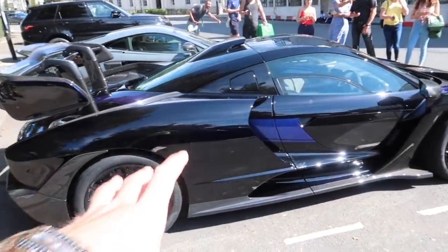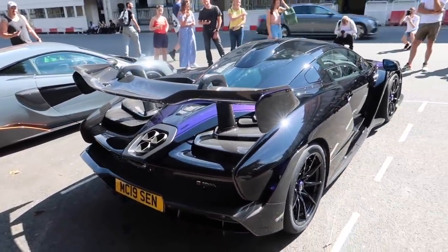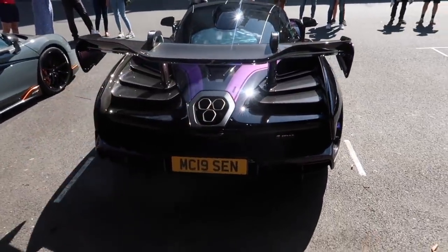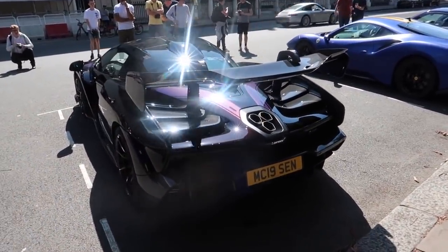Really, really cool. Huge thanks to the owner of this car. I've bleeped his name out anyway. I've said his name earlier, I've bleeped that out. He's a private bloke. He shares his cars online, but he doesn't want his face or anything online. I really respect that. I'm actually quite jealous of that. I'd love to not put my face online.